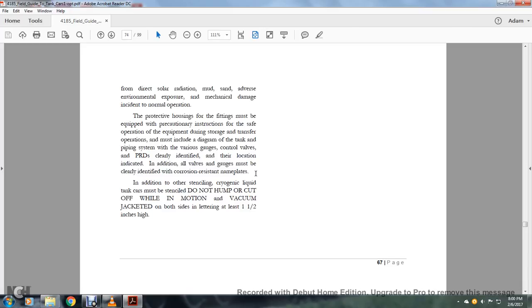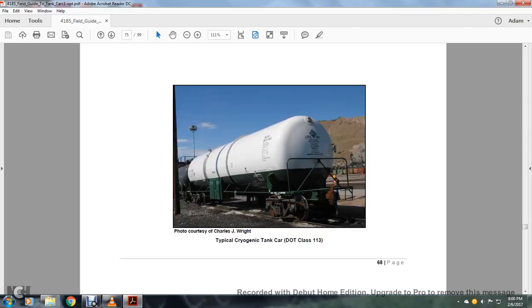Alright, in addition to the other stenciling, cryogenic liquid tank cars must be stenciled "Do not hump or cut off while in motion" and "Vacuum jacketed" on both sides, with lettering at least 1.5 inches high.